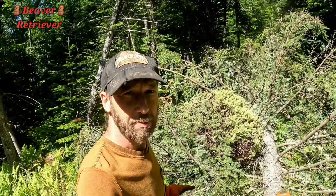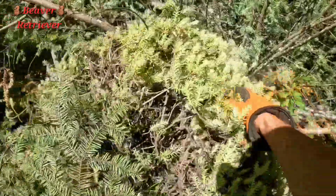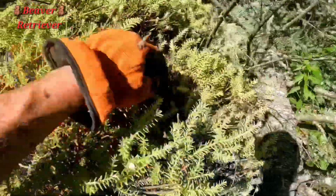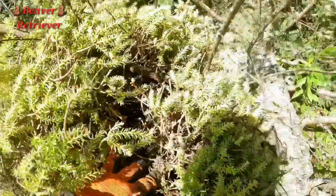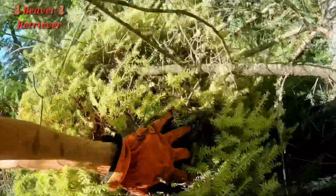Well, I just found where your old lady crashed their vehicle. I just found a witch's broom up here in the tree. That's what we call these big growths here. You see how it's just so thick all the way down through there. I call them witch's brooms. Just a growth on a tree.